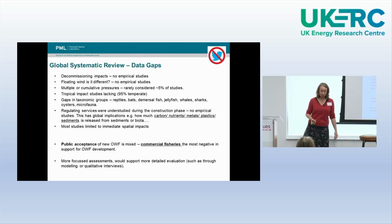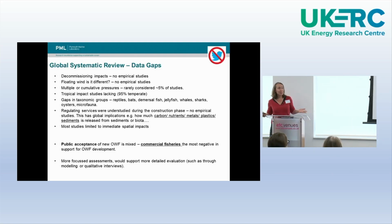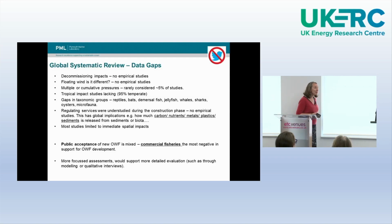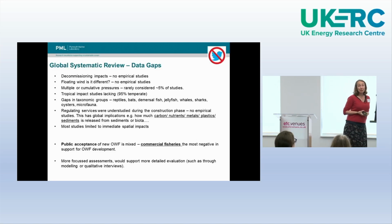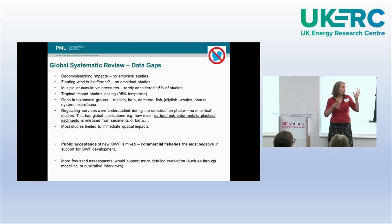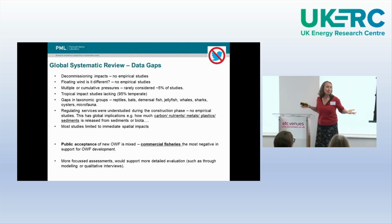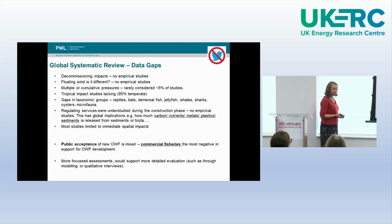Very little on construction. The other thing is floating wind. So we're driving at the minute, we're looking for a big increase as well in floating wind. We have no idea. There is no studies at the moment on the floating wind. Another one is the multiple or cumulative impacts. So a lot of these studies are done on the idea of one wind farm or one turbine. What happens when you multiply what we have already by 5-fold? We have no idea what these cumulative pressures will look like.